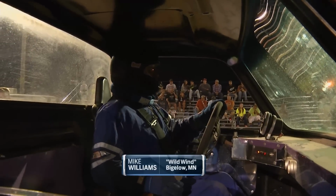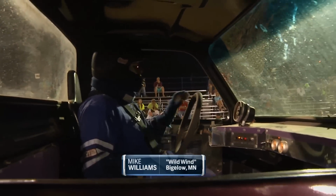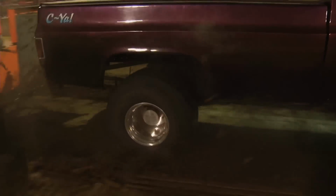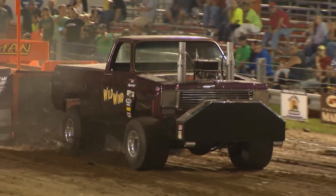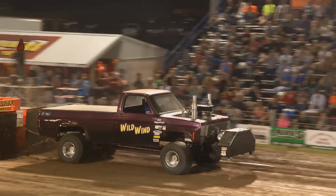Out of Bigelow, Minnesota, this is Mike Williams. He calls his truck the Wild Wind. Kind of a new one to the Outlaws. Guy come down from Minnesota. First time that I know of that he's worked with the Outlaws. Always proud to see new pullers with us. Don't know a story about the truck, but he's building his own story.